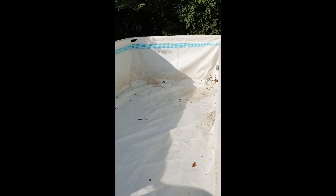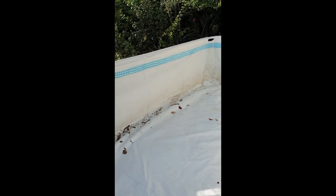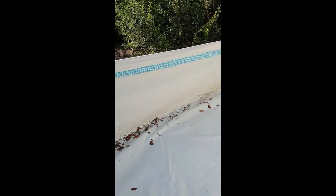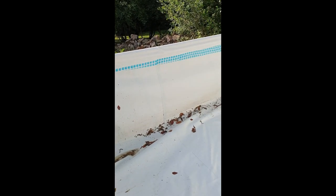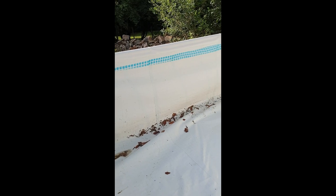So, an empty pool at last. I think we must have got the chlorine figures a bit wrong, as look, the turquoise tile motif has come off. Oh, that's such a shame. Still, I'm sure it will still be lovely to dip in. I wonder if you can get pool paint.